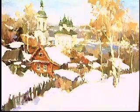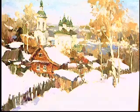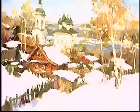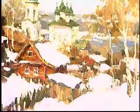What you're looking at is the city of Old Ladoga, and that is way up in the far northwest corner of Russia. At one time it was going to be the capital of Russia because of the attack of the Tartars, who came from the east and then invaded up toward the north. So there is a church there, an Orthodox cathedral, and you're looking at that log house.